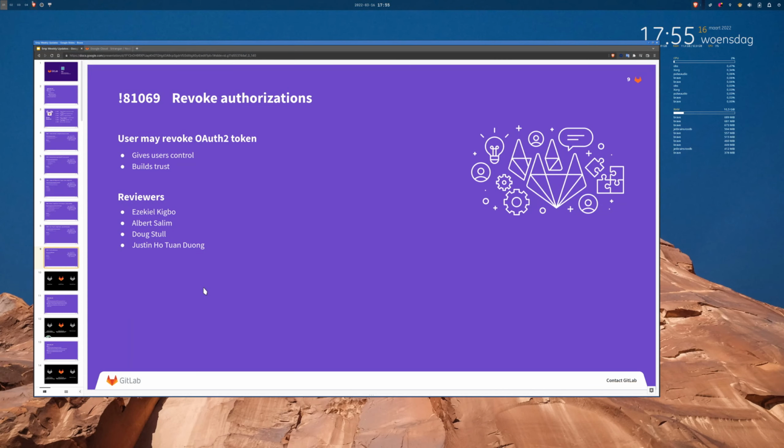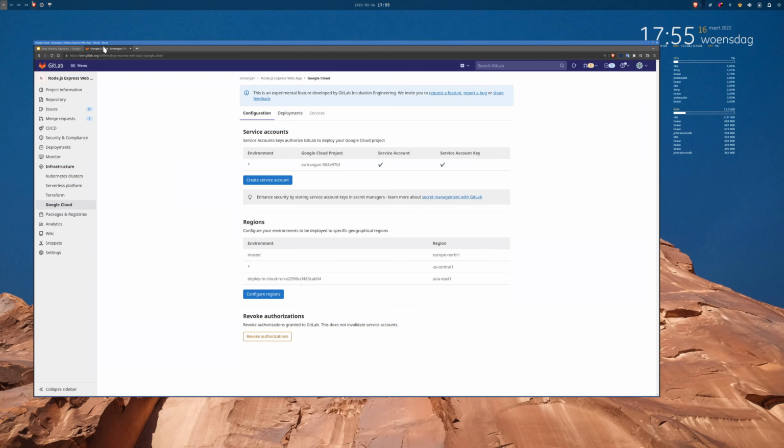And finally, revoke authorizations 81069. So we give user explicit control to revoke the granted OAuth token. This happens right now automatically. I think it times out after 10 minutes and then the token is not valid anymore. But this gives the user explicit control to do so. Let's have a look at the demo.